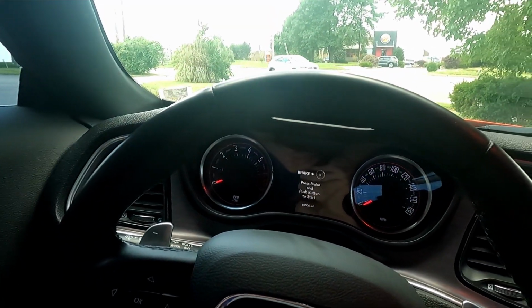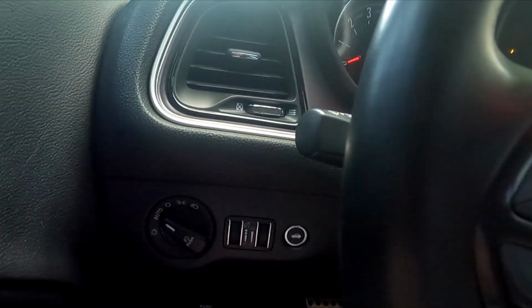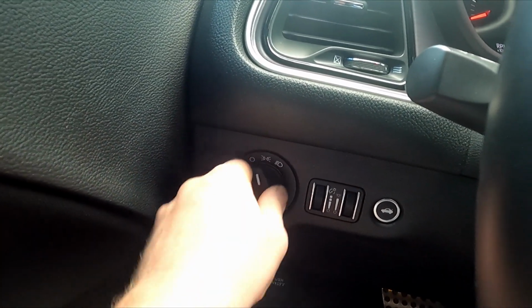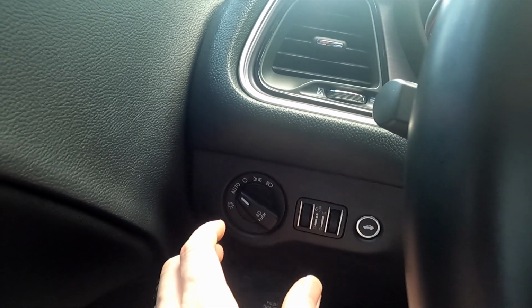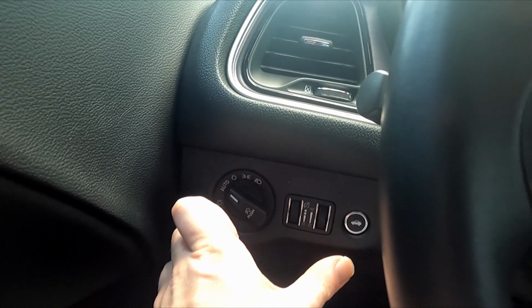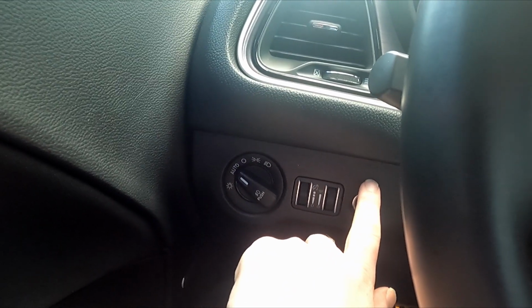Okay, now that we're on the inside of the car, we can kind of dive in and take a look at some of the features. Very, very old school, but we still have the turn knob lights, so you can turn your headlights on from the turn knobs. Basically, this whole section here, every single Dodge car of this era has this exact setup. We've got the dimmers for the gauge clusters, and then the trunk release.